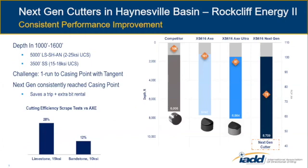So Rockcliff has been a fantastic performance partner with Smith for years. We've set a lot of records with our products with Rockcliff, and it's been a great learning partner as well. As new technologies come out, they shape and reshape the applications, creating new ones or obsoleting old ones. Because of our strong relationship, it was only natural for us to bring them our newest next gen 3D shape for testing in one of their most challenging applications.